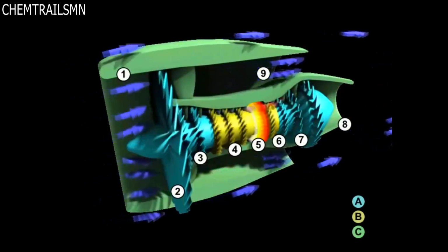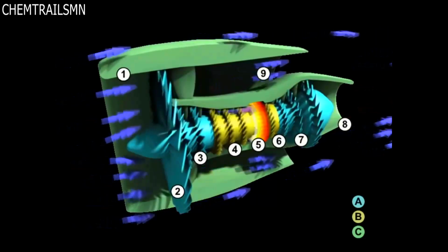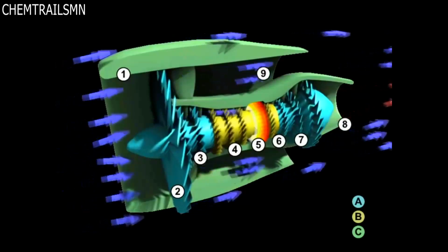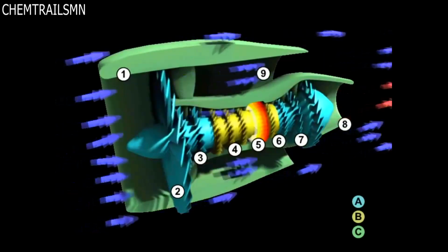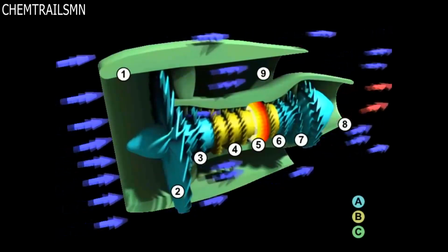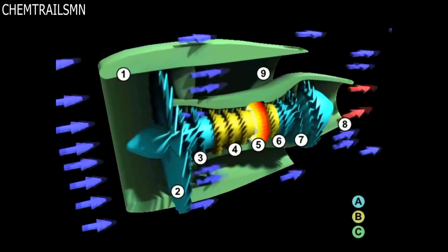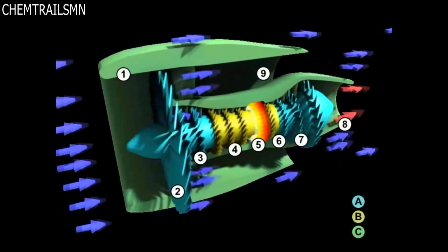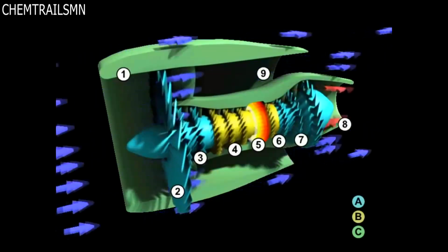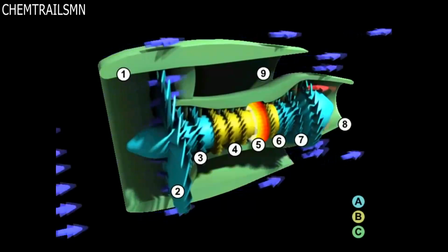So let me say that again. The ratio of air to exhaust is much too high to facilitate the formation of condensation because the majority of the air expelled from the back of the engine is not combusted. It is passed through by the fan and simply blown out the back without any form of mixing with fuel or any form of exhaust because of that.